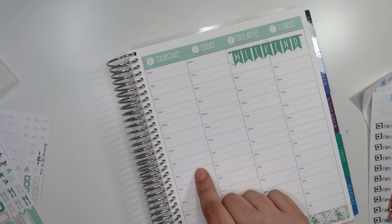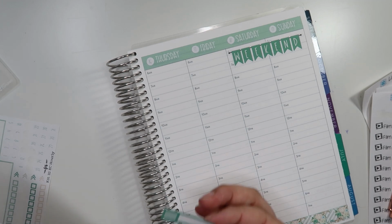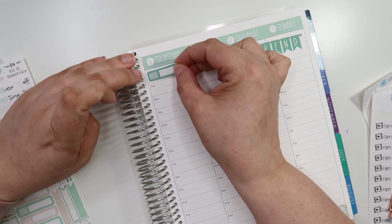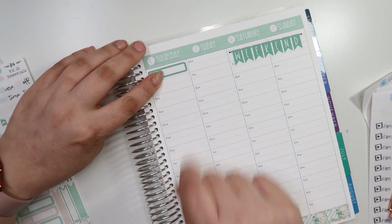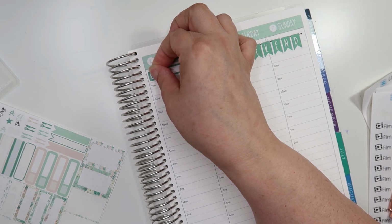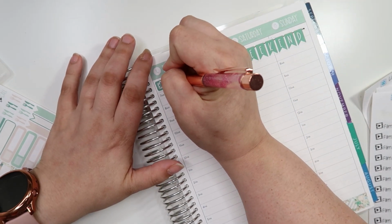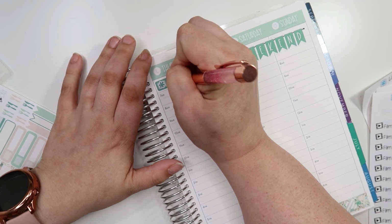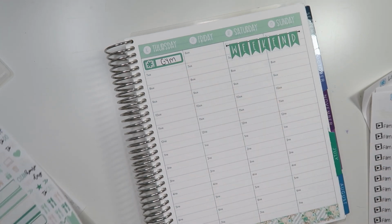So flipping over then to Thursday, this is a gym day for sure. So I want to put in a little label here, and I think our plan is to get up at like 6 a.m. I have a feeling that if I give myself an opportunity to talk myself out of going, then we'll never go. So I want to get up bright and early and make sure it's the first thing that I do. That way it's already marked off my list, and I can move on with the rest of my day knowing that that is done.